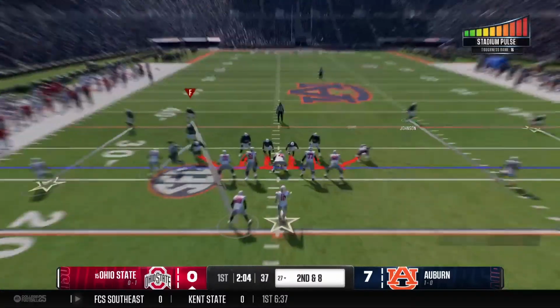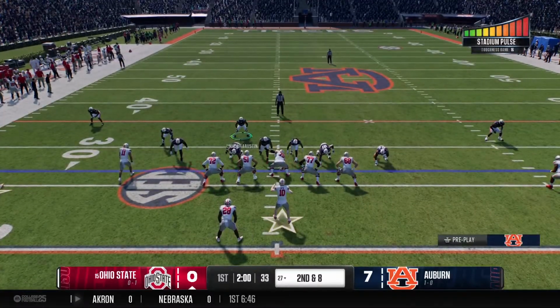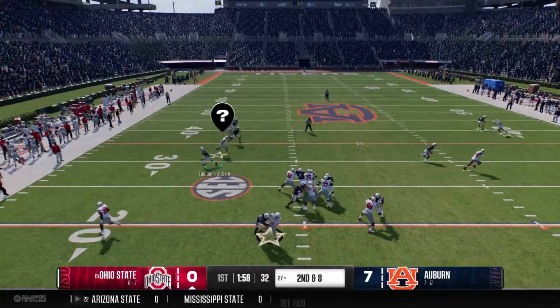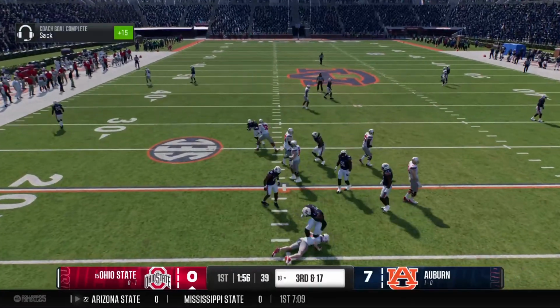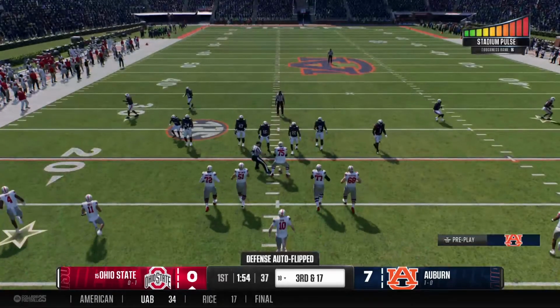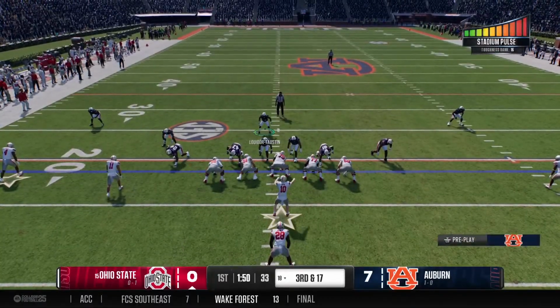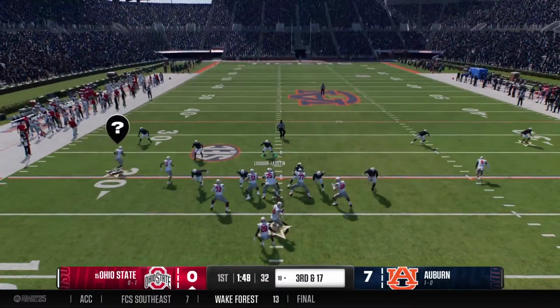This crowd bringing the energy and noise early. Looking to throw, it's Sayed. And the pass rush is effective, and they tackle him at the 19. Not exactly the ideal situation for this offense. 3rd and long, backed up inside their 20.